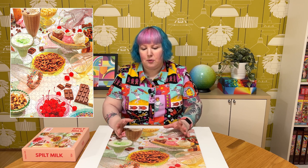And this puzzle took me 1 hour and 30 minutes to piece together, and that was including sorting. So I'm very pleased with that time. Quite surprised actually. I wasn't rushing or speeding through it at all. I was just taking my time and plodding along. So yeah, quite pleasantly surprised with that time.